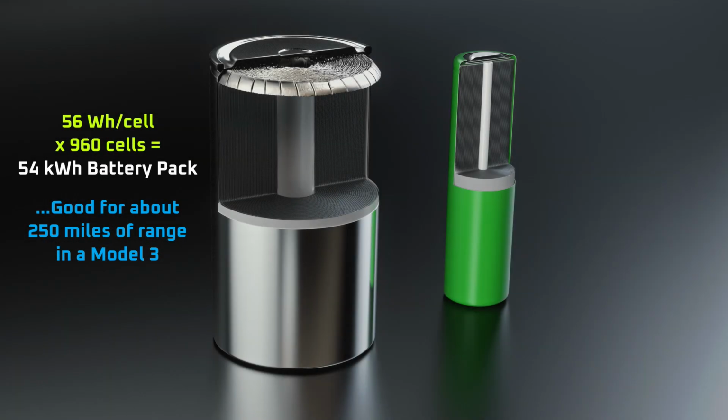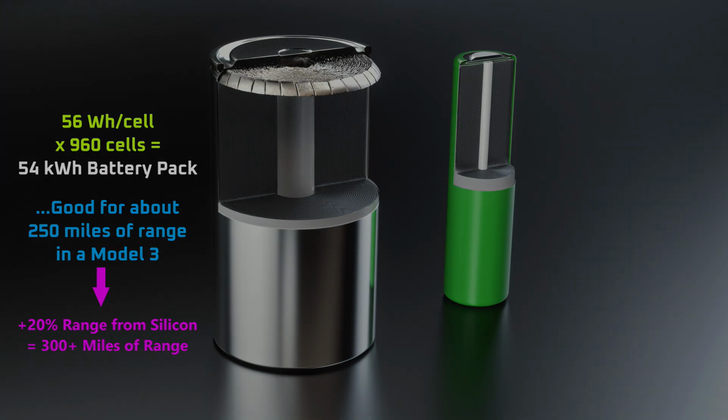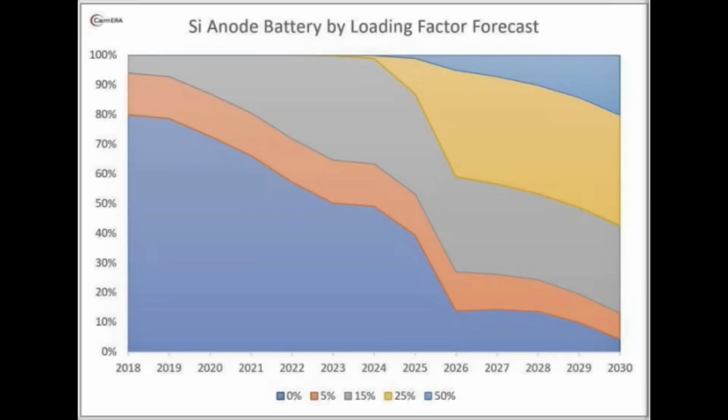How much would high silicon anodes increase range for LFP-based vehicles? On our base case 250-mile range vehicle, a high silicon anode would increase range by 20% to 300 miles of range. However, there are three things worth considering along with that estimate. First, the range boost probably wouldn't happen all at once. Tesla would likely titrate silicon into their LFP chemistries over the course of a few years.